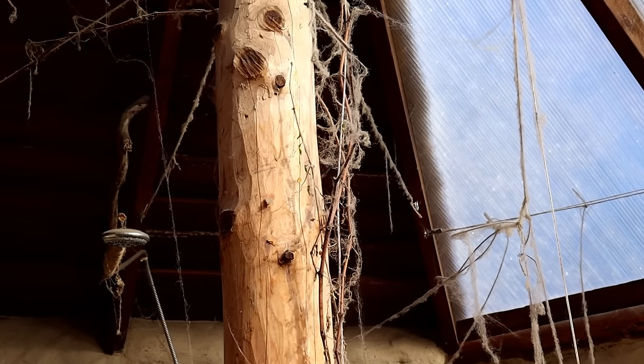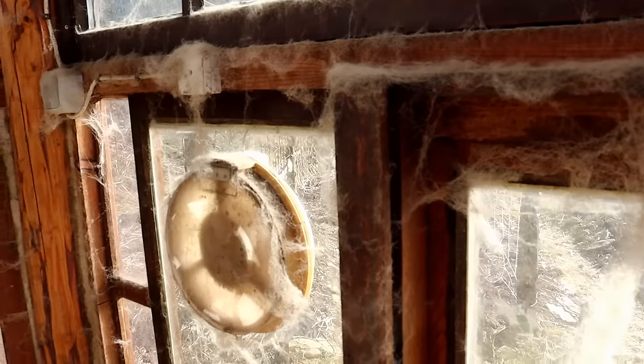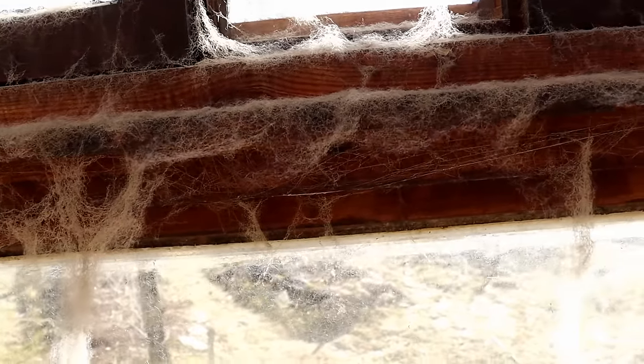Also, the greenhouse needs a lot of cleaning up to do this year. There is a massive amount of dusty hay bedding inside, and the rabbits have been leaving a lot of hair everywhere.